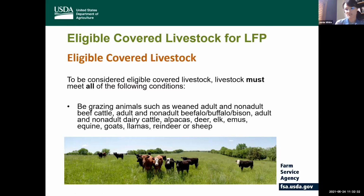To be eligible livestock, they must be grazing animals, weaned adult and non-adult beef cattle. That would include beefalo, buffalo, bison, dairy cattle, alpacas, deer, elk, emus, equine, goats, llamas, reindeer, sheep. So there's a whole suite of animals, but again, they must be considered to be grazing animals.